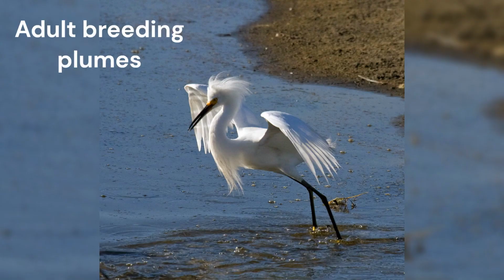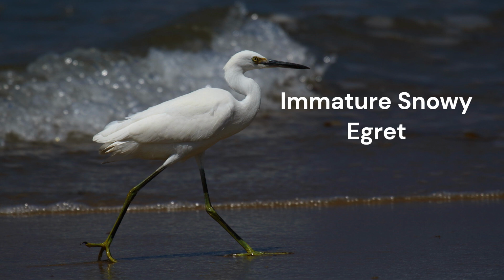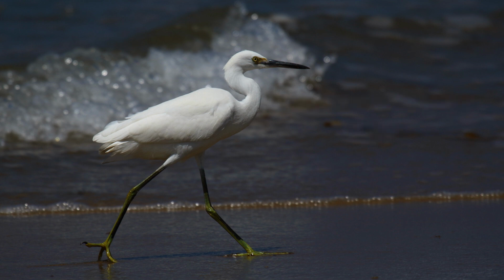Breeding adults have lacy white plumes on the crown, neck, and rump. If plumes are present, it is an adult. Adult Snowy Egrets are white. Adult Little Blue Herons are not. Immature Snowy Egrets are most similar in plumage to immature Little Blue Herons.